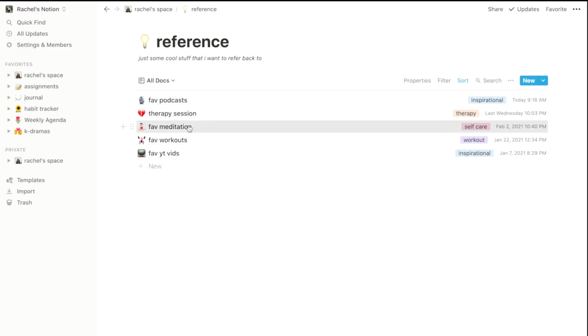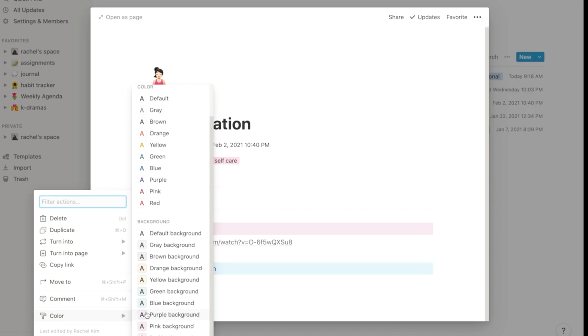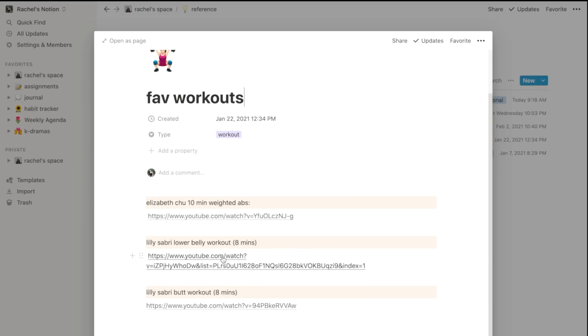And then I have my favorite meditation. This is my anxiety meditation that I always do. I linked it right here. And let's say I found a self-reflection meditation, then I would also do the same, but basically you just click on that, put color, and I put this at pink, and bam. And then favorite workouts. These are some of my favorite workouts.